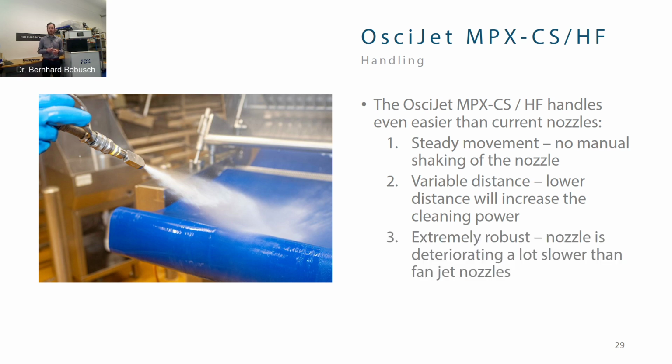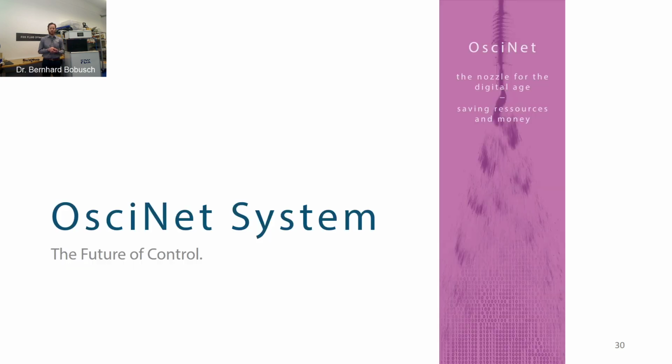And our nozzles are extremely robust. They're made from stainless steel. They are used, for example, in agricultural pressure washing for over 3 years now. We have a YouTube video that you can have a look into. This nozzle was used for about 5 to 6 months. It looks like completely destroyed on the outside, but it's still working perfectly on the inside. So they deteriorate a lot slower than classical fan jet nozzles.